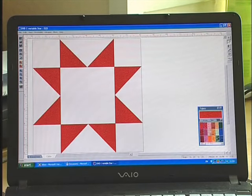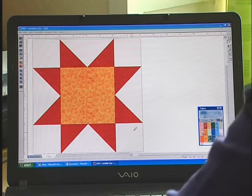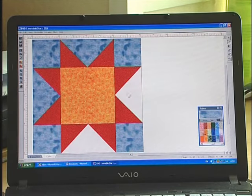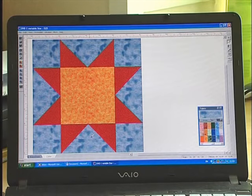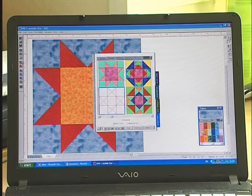Maybe choose a light blue one for the outside. So that's what's fun to do, and you can print those out, you can save them in your sketchbook. And we're going to go and look in my sketchbook and see what else I've done in here, because I've tried to design some blocks for our quilt and colour them in, so you can see some of the ones I've chosen.